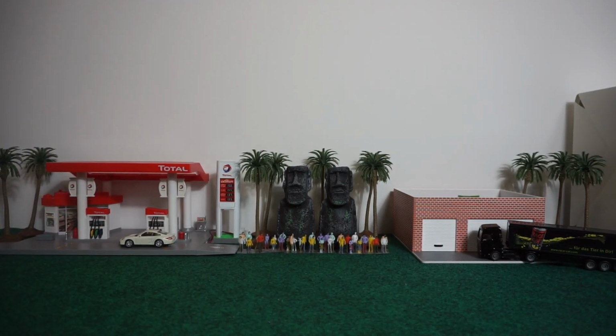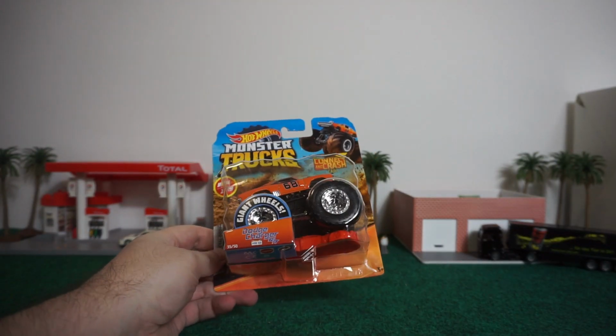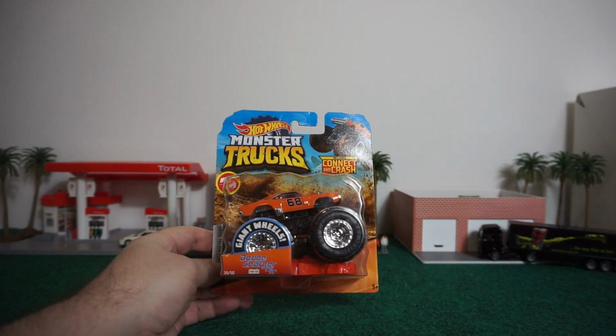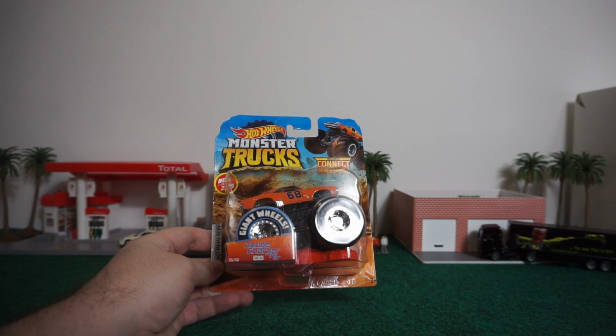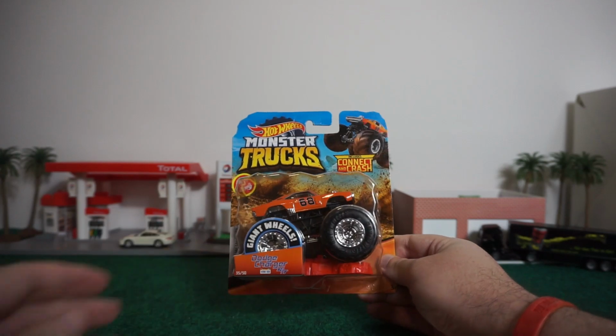For our next pickup, we did get our 6th monster car, so now we can have a tournament eventually in the future. We'll just have 6 of these because these are expensive over here. These are around $9, $10 each over here. That's how expensive they are, so that's why we only have 6.